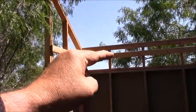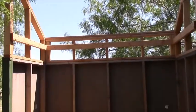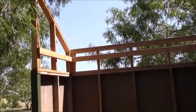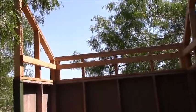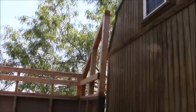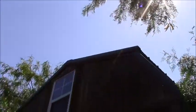These boards right here are the base for my battery compartment. My batteries will go in the top of that. These water tanks fit below it in the piping. And then the solar panels will go up there. Obviously, that's set to the pitch and angle that's supposed to be optimal for solar power. And then the wind turbine, I'm probably going to mount it off the top of the roof right here.